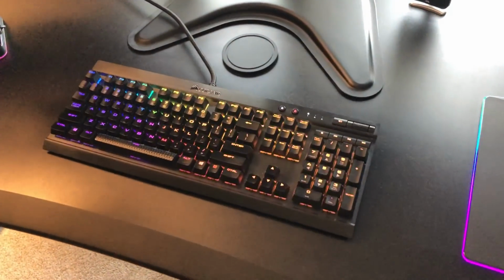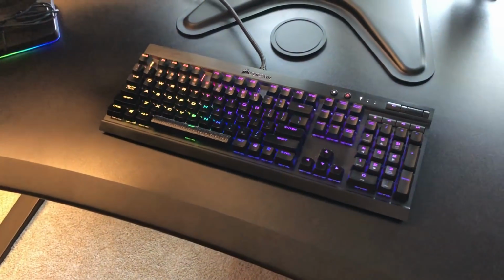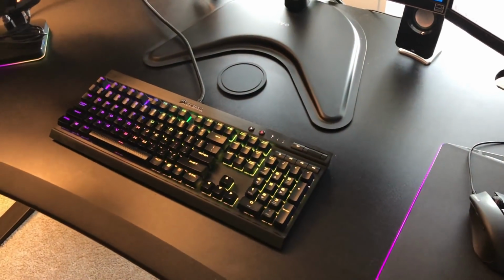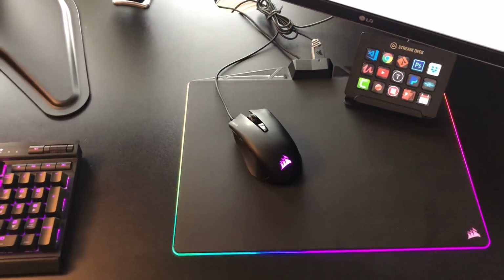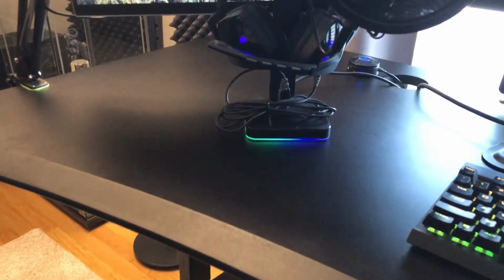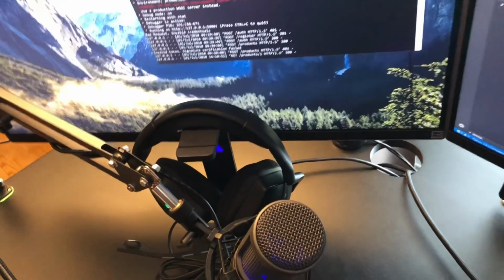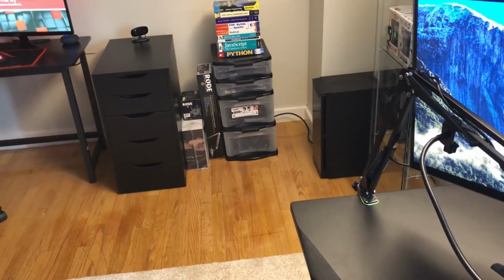So peripherals, we have the Corsair K70 mechanical keyboard, very loud. It is RGB, obviously, just like the rest of the peripherals, and they're all linked together with software. The mouse is a Corsair Harpoon. The mouse pad is a Corsair, I don't know the model number, but it also has the RGB strip along the side. And then we have the Corsair Void headphones and the ST100 headphone stand, if you can see that behind the mic. And the mic is an AT2020, which I'm going to replace with another Rode NT1, which you can see over there in the box.